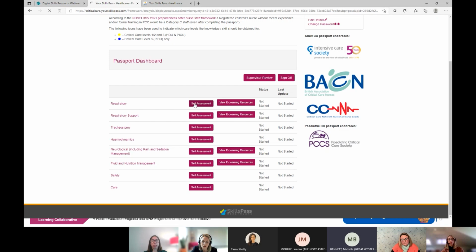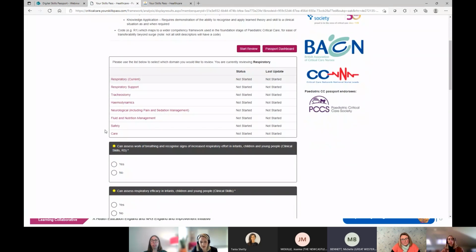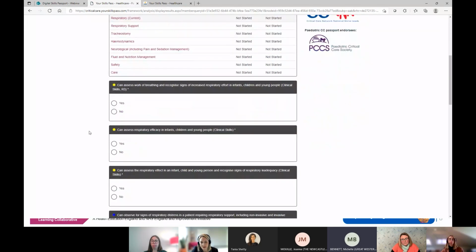So we'll click on that first domain or subject area, and you can go into the self-assessment area. As you go into self-assessment, you'll see as we scroll down that you'll start to see the skills. Now, these skills are built from the foundation competencies for paediatric critical care and for anybody from a range of qualifications. So this is not just advanced skills.